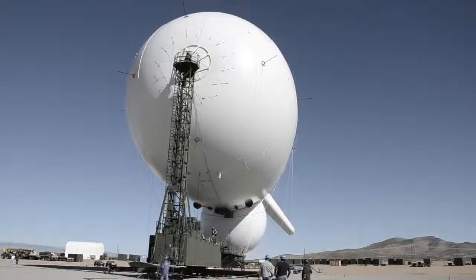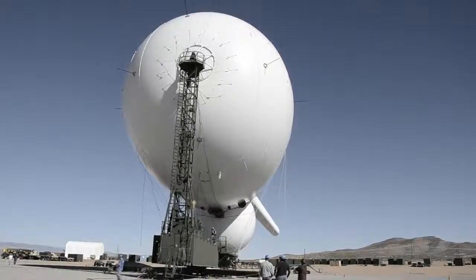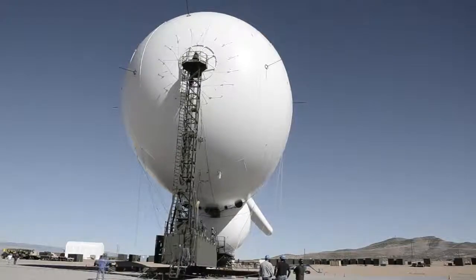Over the next few months, the JLENS system components will be checked out and its systems tested to prepare it for integration with naval air defense systems and testing on White Sands Missile Range. This has been going good. The weather, when it holds, helps out a lot. But so far the test has been going good. We've been meeting all the objectives that have been set out for us.